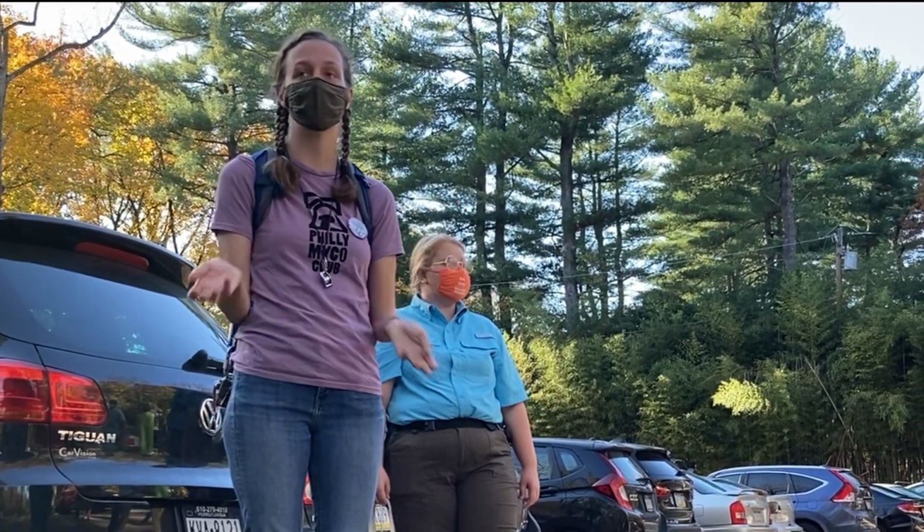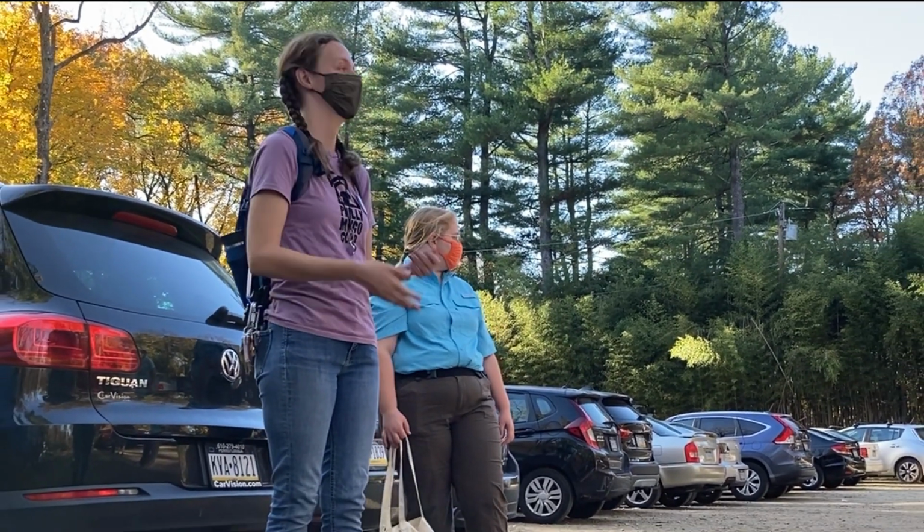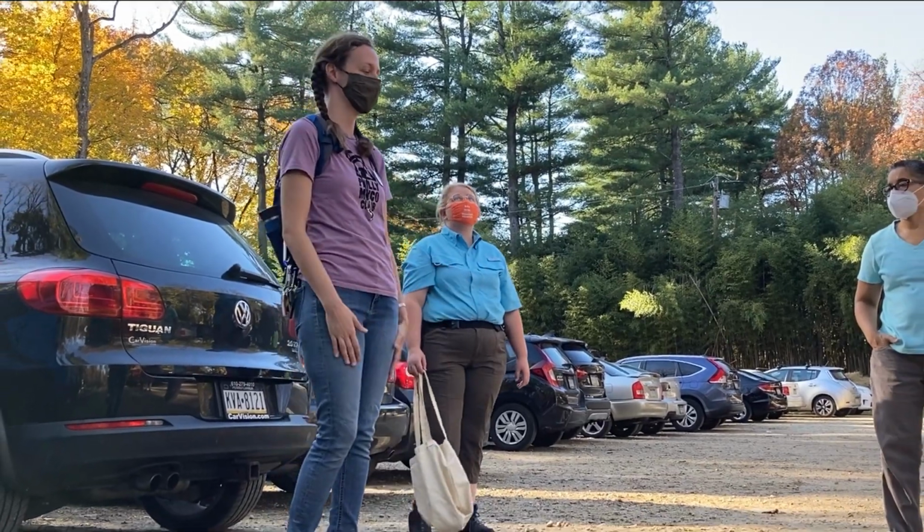So for instance, if there was no dead wood and only some really, really young saplings, it's a terrible place to look for mushrooms is what I'm saying.